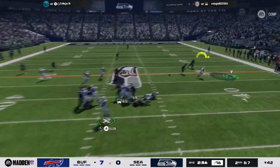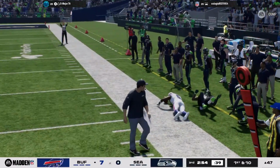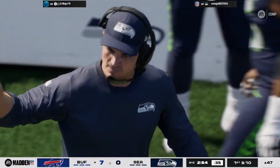From the 42. This is reeled in by Joshua Palmer. And he's going to just get this across midfield before he's taken out of bounds. It's a pickup of 11. And that's good for a Bills 1st down.